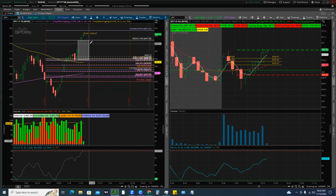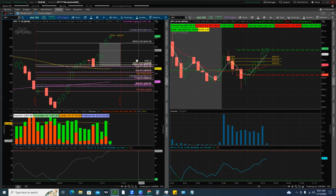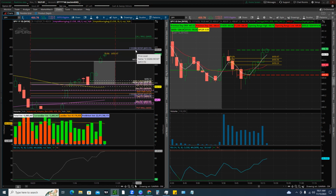We're going to break down the market. Now, SPY right now, if we look on the left, we have our daily time frame. We're already well above the weekly expected move, and we are very close to reaching double the expected move this week, and it's already only Wednesday. So, if this bullishness wants to continue, it's very possible we could see 453.